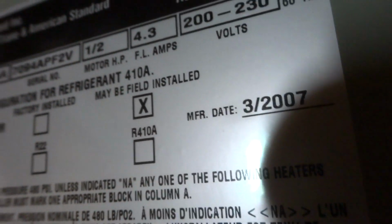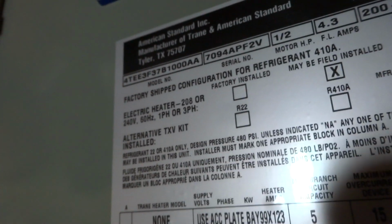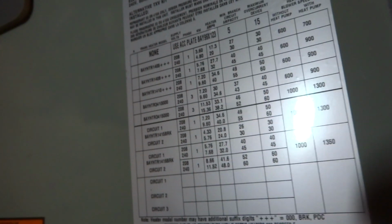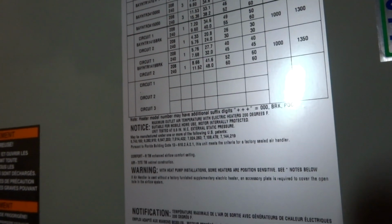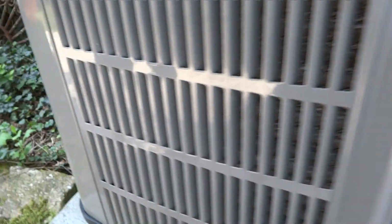TXV 07, so it's 11 years old. It's a TXV. Did you secure that little wire bracket? Steve? No, I did not. So it's a 16 SEER. All right, we'll put the gauges on it and check it.